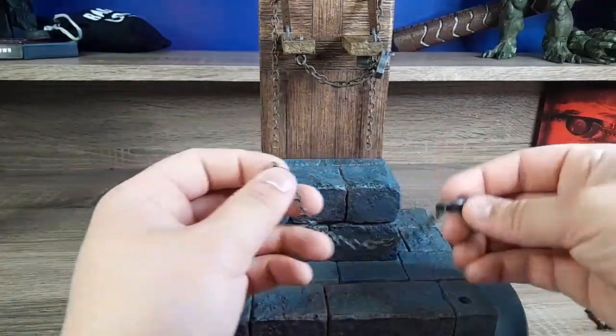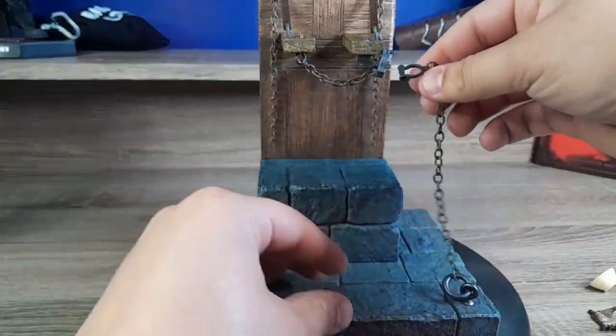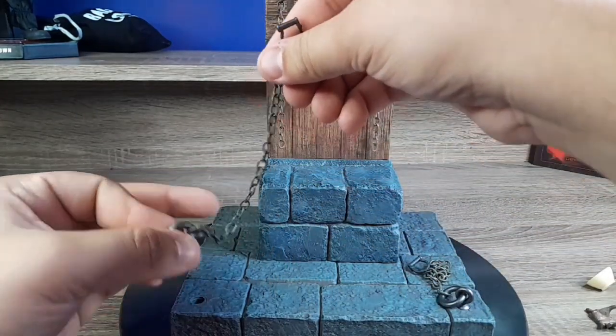So if you want to put these little pieces on, you pretty much just put these little peg pieces into the holes here. I don't think there's any right way of doing it. You pretty much just put that there, then you cuff the hands onto the actual figure, and you can have them on the chair itself.